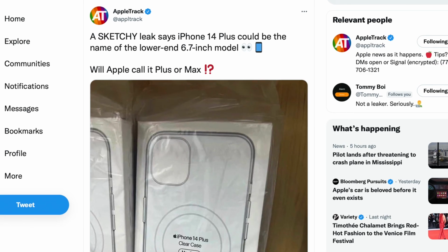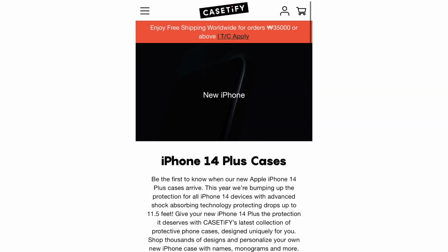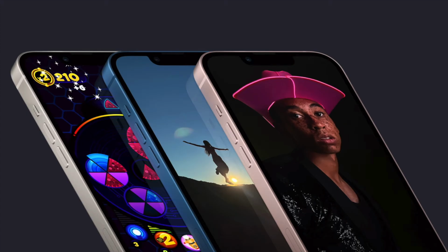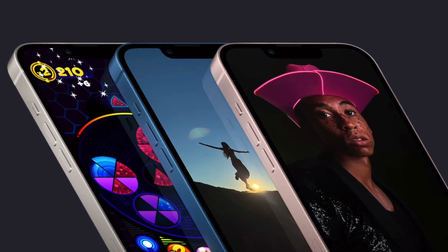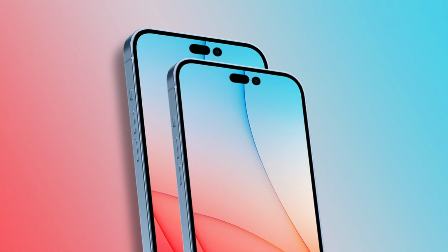Anyways, moving on, there's now a ton of case listings and cases themselves that show the lower end 6.7 inch iPhone might be the 14 Plus and not the 14 Max. Now, I do have my doubts over this because this being the same size as the Pro Max means it would make complete sense to call this the regular Max, but I guess one could argue that many regular consumers do call the Pro Max just the Max.